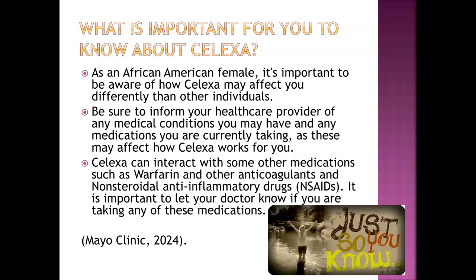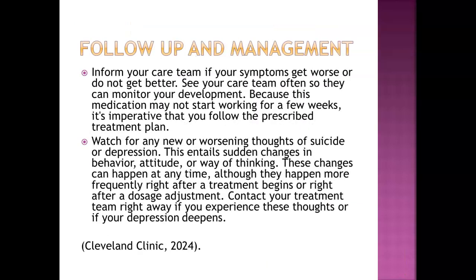What is important for you to know as an African American is to be aware of how Celexa may affect you differently than other individuals. Be sure to inform your healthcare provider if you have any other medical condition, because Celexa can affect warfarin, which is an anticoagulant, and also NSAIDs like ibuprofen, Advil, Aleve. If you're taking those medications, they can interact with Celexa. So make sure you let your psychiatric nurse practitioner know if you are taking those medications.